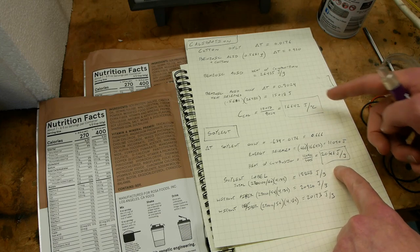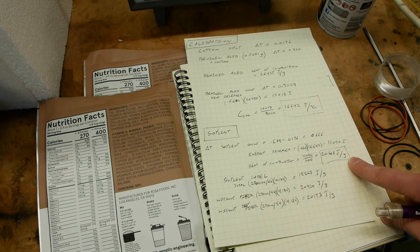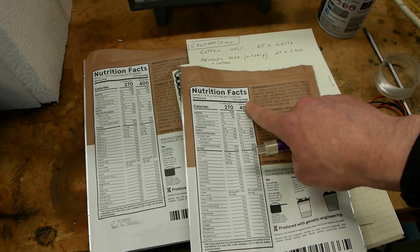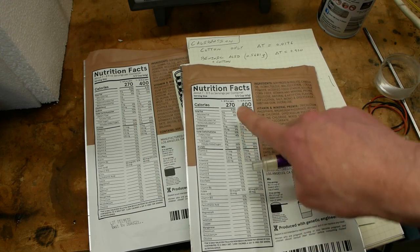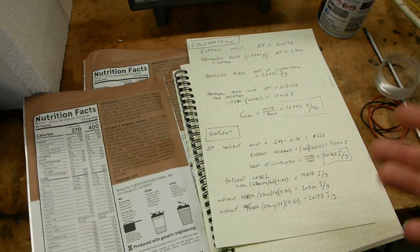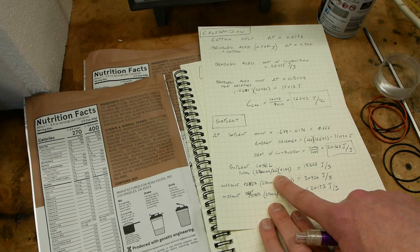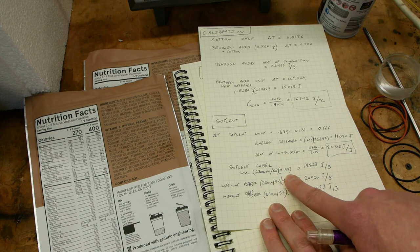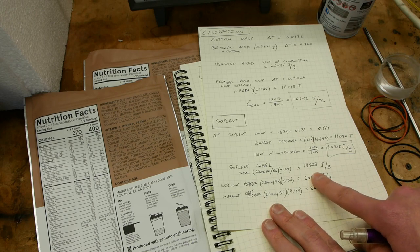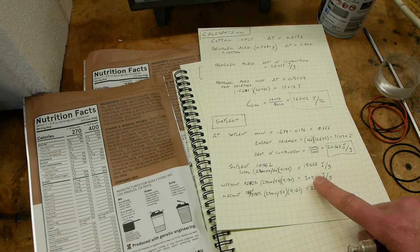We get a value of 20,368 joules per gram for the Soylent. Now, if we go to the label, a serving is 60 grams and has 270 calories. But remember, a dietary calorie is actually 1,000 calories. So 270,000 divided by 60, and then multiply by 4.184 to get joules, would give us 18,828 joules per gram. So it's a little bit off, but something very interesting happens here.